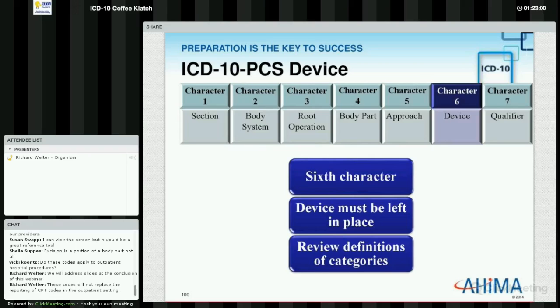All right. The sixth character is the device character. The device must be left in place. Some examples of devices used commonly in procedures: skin grafts, IUDs, pacemakers. The important thing to note here is that the device must be left in place during or after the procedure. So you can't bill for a device that you use only in the procedure, like a catheter, because you're not actually leaving it in after your operation.